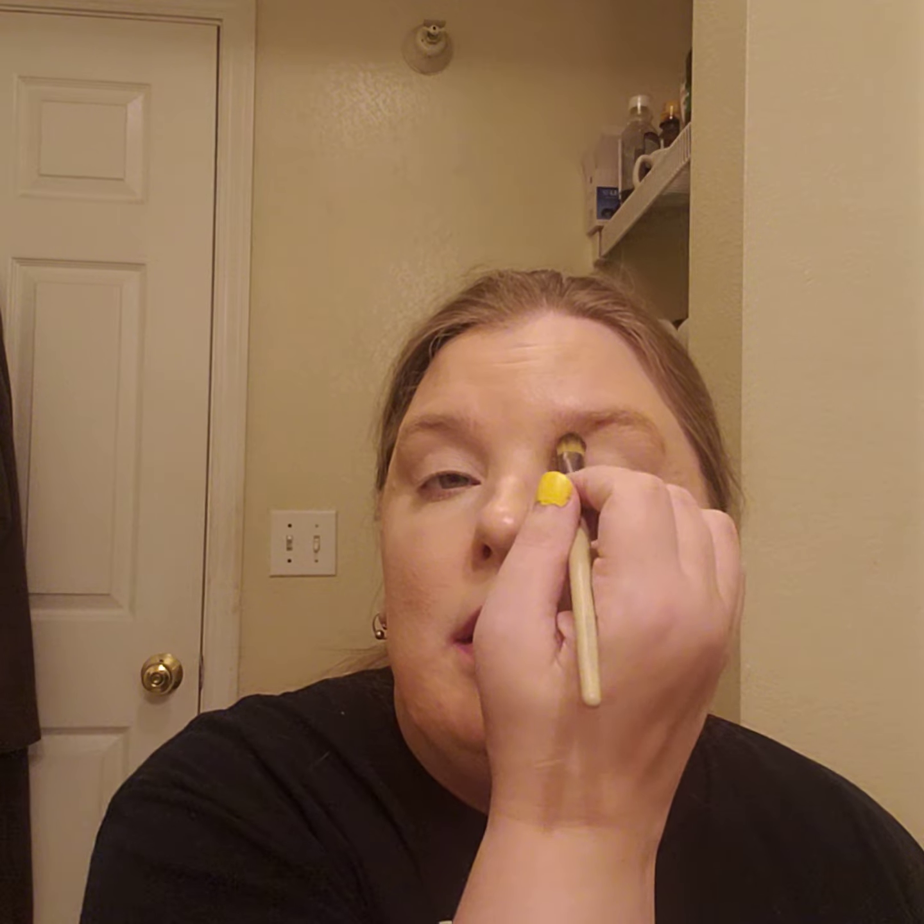Just getting that all spread out. Let's see. Got that pretty good. You can't really see it, but got it pretty good. I'm still going to use the same brush. What do I want to do now?